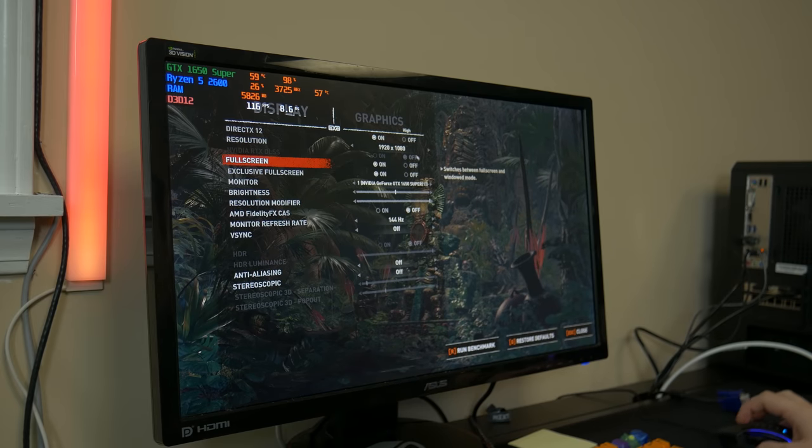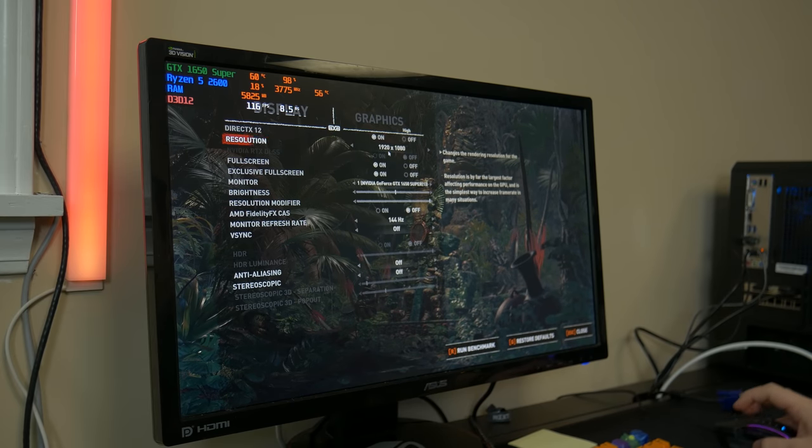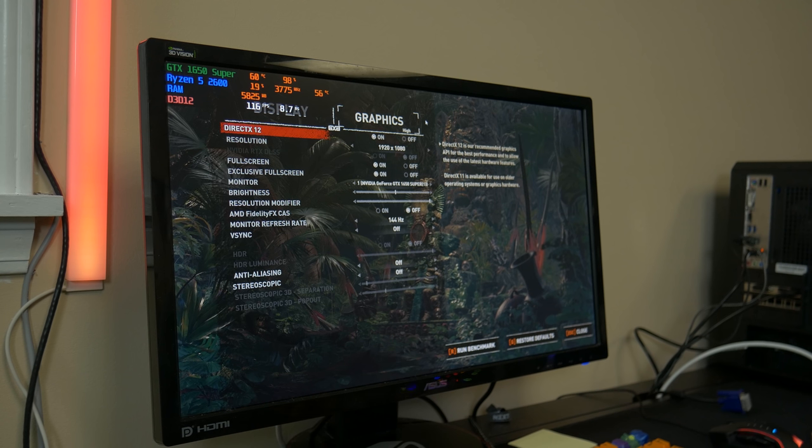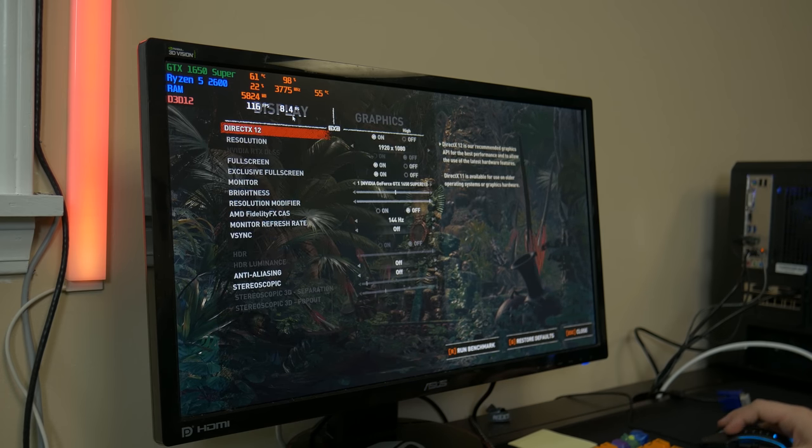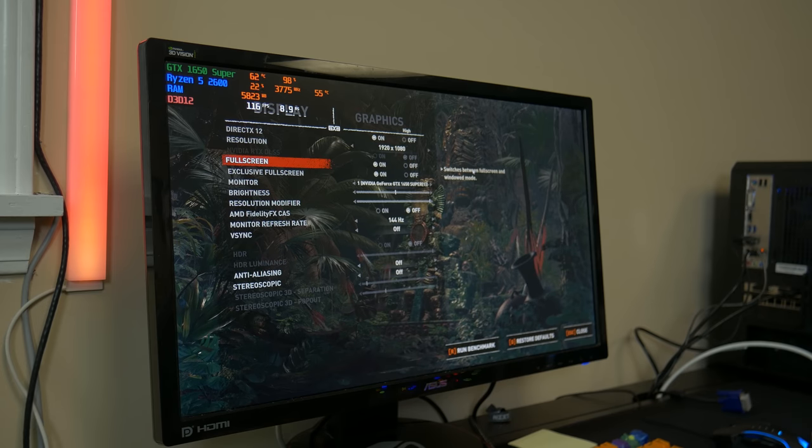All right, guys, we're gonna be running the built-in benchmark for Shadow of the Tomb Raider. This is kind of an example of a AAA title, the most demanding kind of setup that you would run on a PC like this. We are gonna be doing the built-in benchmark on high settings just to get a real-world example of what the 1650 Super is capable of doing, and then also just see how the system overall handles a game like this. So let's run the built-in benchmark and see what kind of numbers we can get.